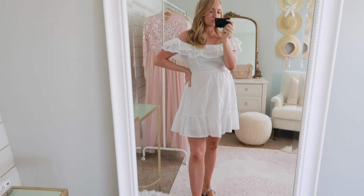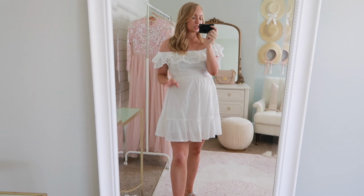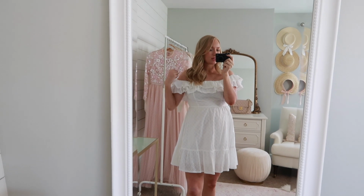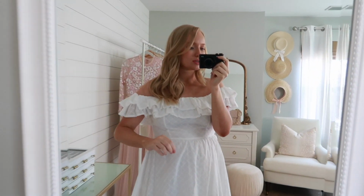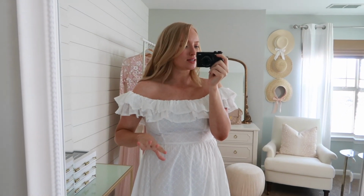This white eyelet dress, and this is definitely not working with the bump, that's for sure. And I do feel like it runs small. Like the back zips up, and I feel like I would be extremely restricted with the arms if it was fully zipped up. So I would say to size up in this one.